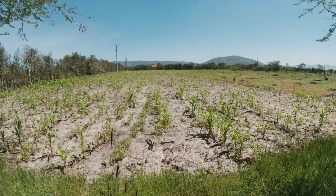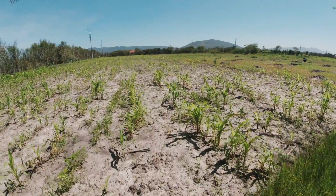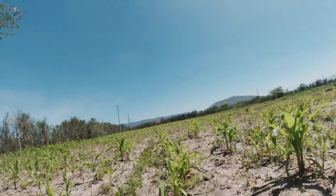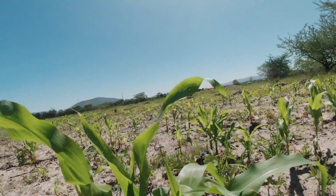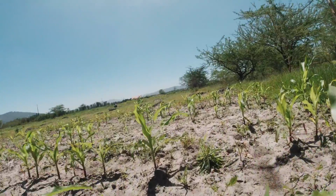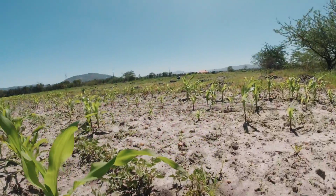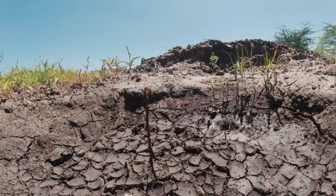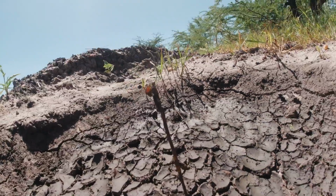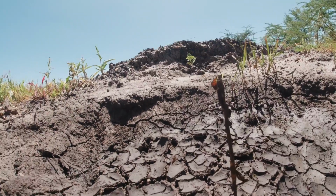So this side of the farm is the first side where we had put maize. They have come up, but due to the water logging as well, they're not as big as they were expected to be. But there is going to be a harvest. On the fruit trees, there is still water. This is a pawpaw tree, all dried up.